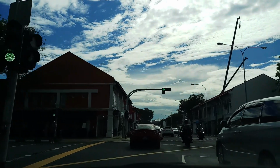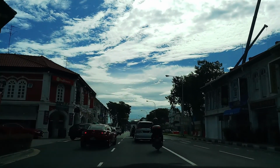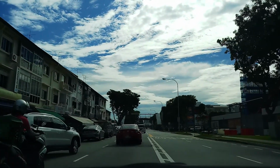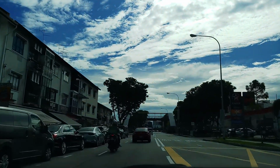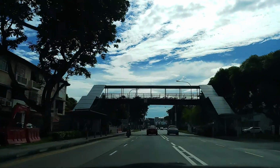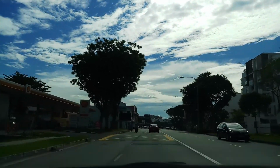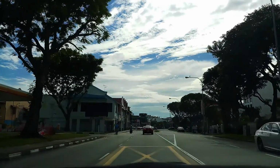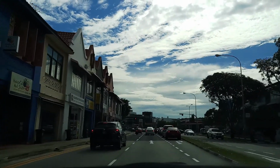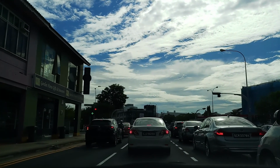East Coast Road, there are lots of restaurants, fine dining restaurants, expensive restaurants, Mediterranean restaurant, European restaurant on the left. That's about the end of East Coast Road.